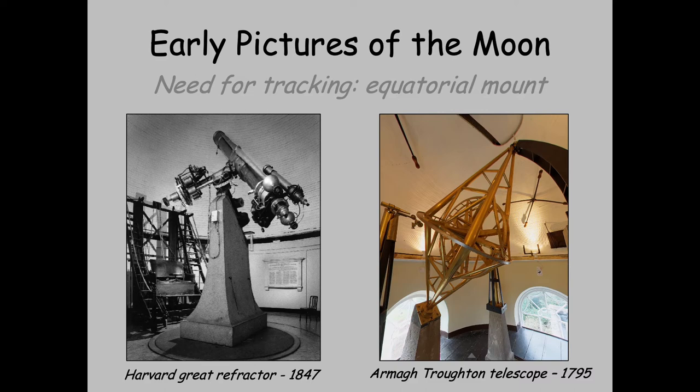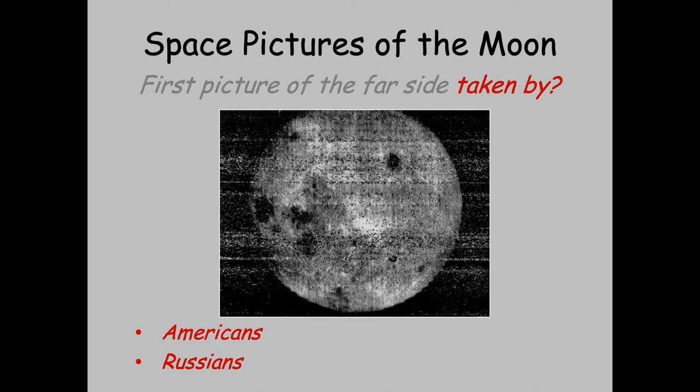Now, talking about the moon, let's fast forward again and let's look at this picture. This was the first picture of the far side of the moon. And my question to you is, this was taken by whom, Morgana? Was it taken by the Americans or the Russians? The Russians. The Russians, you're right. And this indeed was taken in 1959 by the so-called Luna 3 mission.